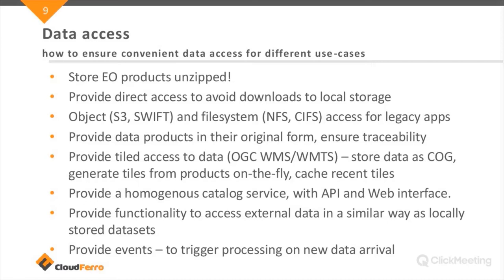Then we need to provide a homogeneous catalog service that allows users to find the data easily. And to provide this, we provide interfaces to that catalog service both through the API and the web interface. It is important to provide events that are able to trigger processing automatically when new data arrives.